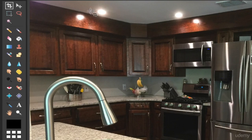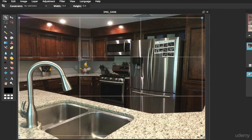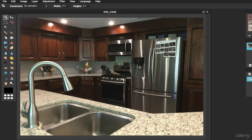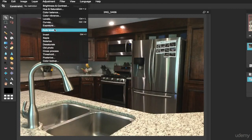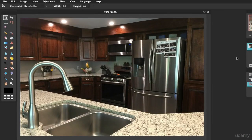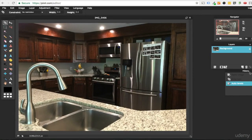So as you click on the crop tool, you can see you can just start cropping things out. This photo isn't bad. There's other photos that I took that I would consider cropping. You can just click, drag, and then hit enter. So we'll go with that for now, but that's the crop tool, probably the only thing I touch here. But up here you can go to adjustment, and then you can go down and you can auto levels. So take a look at the photo. All right, and on the right hand side here there's a navigator tool, and then also the layers and history.